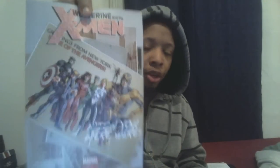And Wolverine and the X-Men 25 is the Age of Apocalypse tie-in. Basically, this is how, in a sense, the outcome before Age of Apocalypse issue 6 between Wolverine and Sue Richards. That's basically it. That's all that is. I don't really have to go into detail about that.